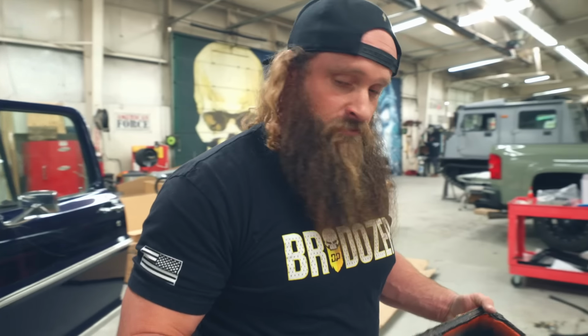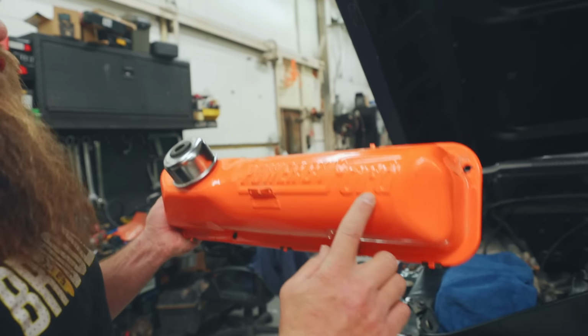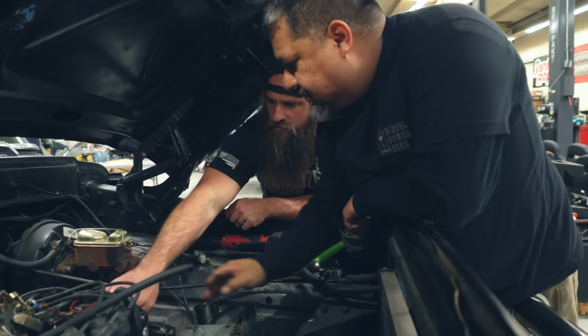Okay, let's get the other one. Power by Ford. That actually gives me a lot of confidence when I see Power by Ford. Makes me think I'm going to be Power by Ford. Yeah. I am. And Chevy. And Ram. You're powered. Yeah. Looks like new oil.